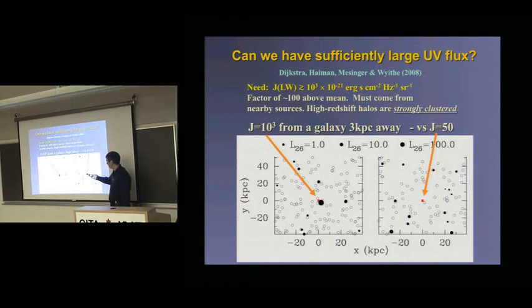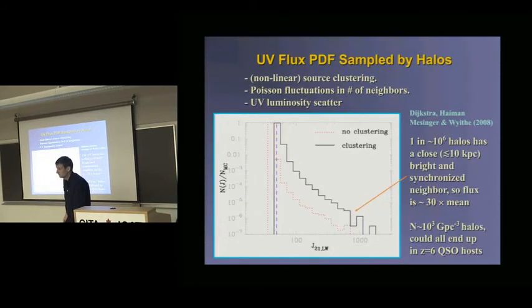A more typical case would be some object forming here, and there's no bright object nearby, so you basically see the older stars. The total flux seen by this object is dominated by all the distant halos, seeing the mean background. So now you have to ask, how frequently does this happen, that you have a bright enough object near enough that your flux is reaching up to 1,000? That's something you can do very easily in this kind of simulation. This is the probability distribution of the flux, J21.